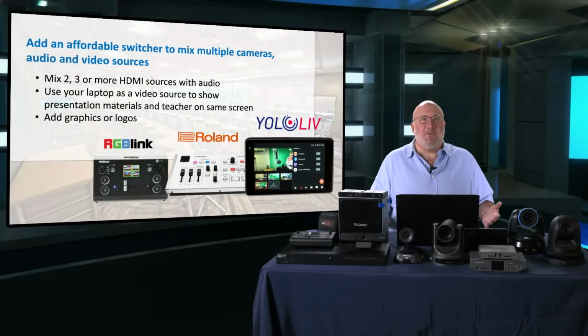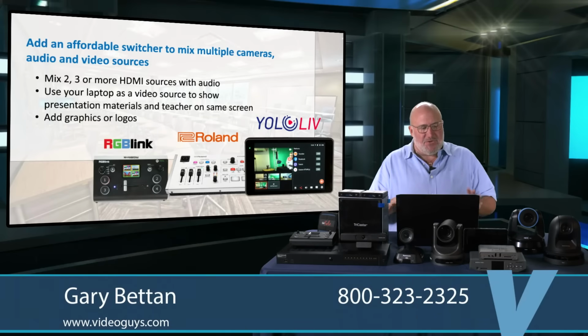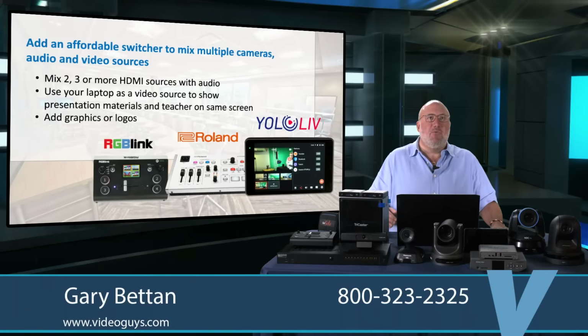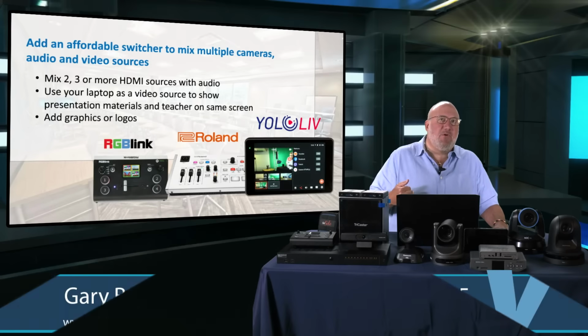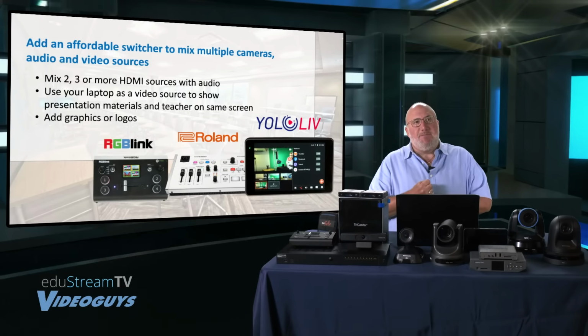You don't need an expensive studio. We're doing it here with an expensive studio, but we got 3 great items here that I want to show you that allow you to mix 2 or more HDMI sources, which means your laptop can be brought in as a video source as well as multiple cameras. They also have the ability to load graphics that you can bring up, like not necessarily the lower third we have here, which is a little more fancy, but something simple as a graphic. So that's the RGB Link Mini, the Roland VR1, and the YOLO Live YOLO Box Pro.